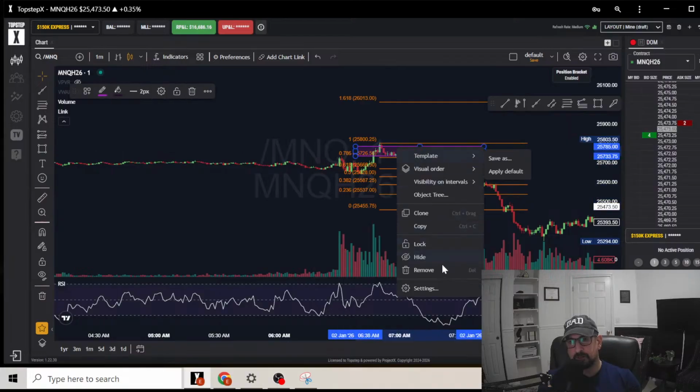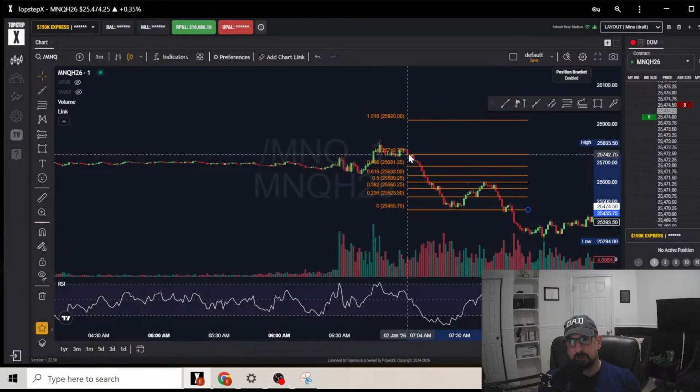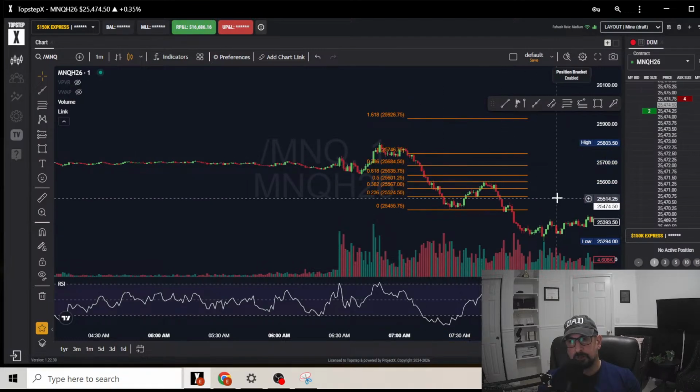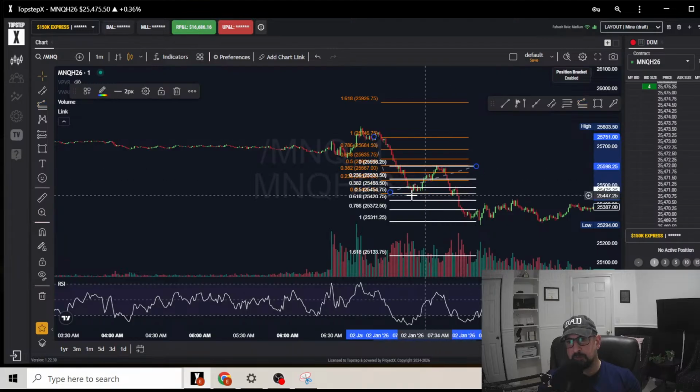Let me remove these real quick. And then from an extension perspective, now we can draw from this high to this low, we can draw the retracement, the extension. And then we can see here that our bounce point on the low side was exactly on our 100% extension. The market moved perfectly. We had a 50% retrace, we had a 100% extension.